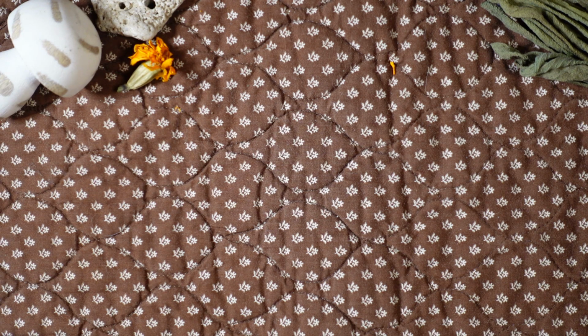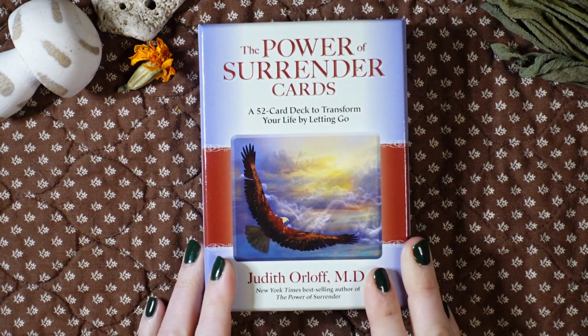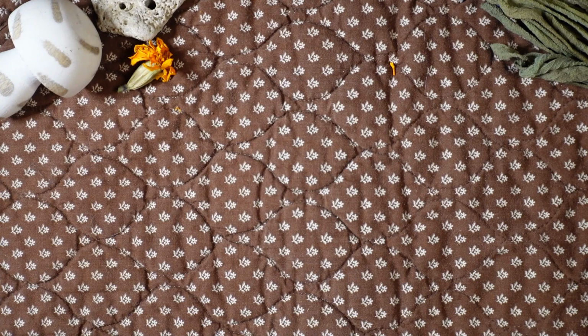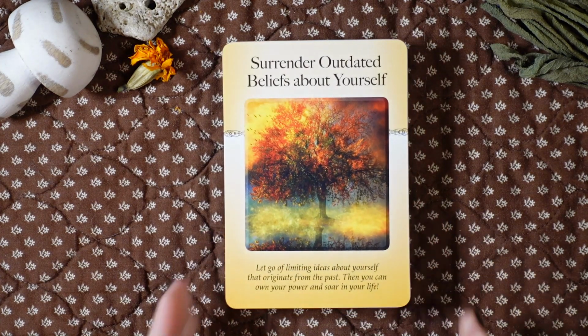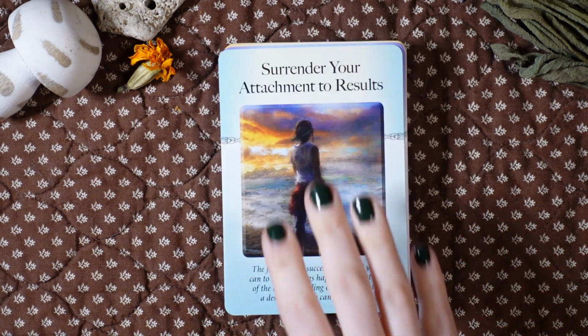Ooh, this one's a hard hitter. This is the Power of Surrender cards. These cards are no joke. They are that real kind of old school cheesy oracle cards, as you will see. But the messages, oh my gosh. It's a call out every single time. And I don't pull these out lightly.